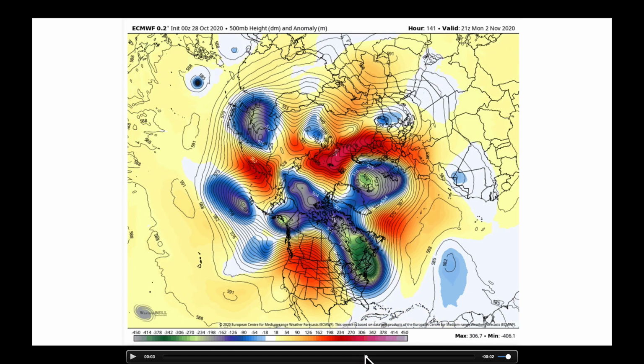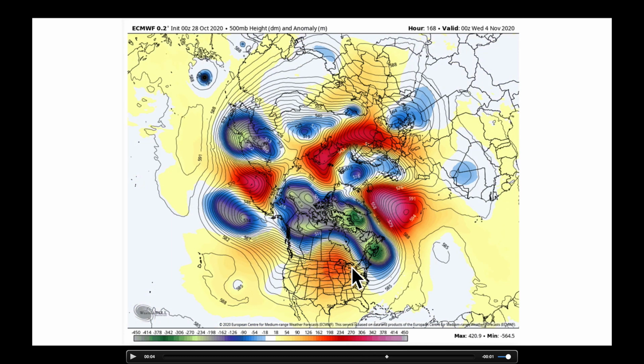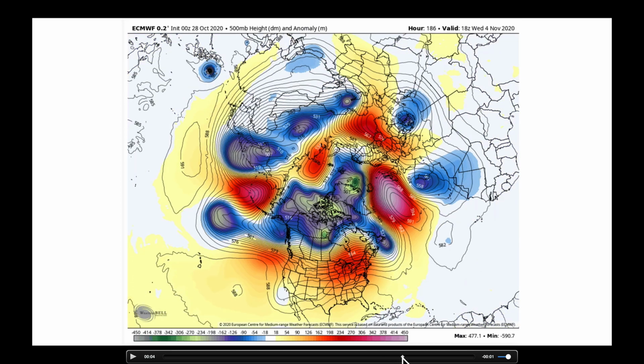But again, look at how we get into next week, and there's broad ridging here as the trough really becomes established across the Canadian archipelago over toward Alaska and Greenland. And that's where the jet stream is going to go. It's going to retreat north. So warmth will come back in for this time of year, and this will be drier.